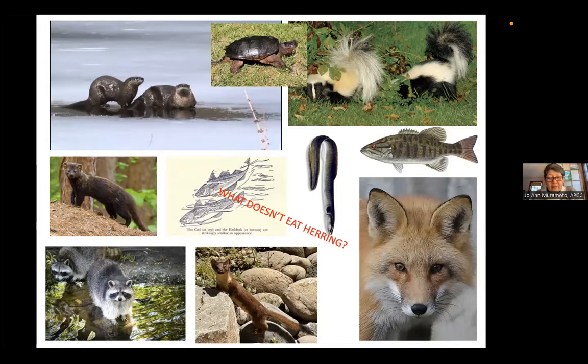On the other hand, the massive amounts of river herring harvest that were carried out in colonial times have probably contributed to the decline of the river herring. So that's one reason why herring are important.